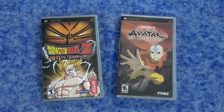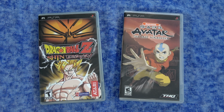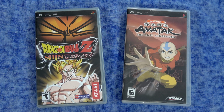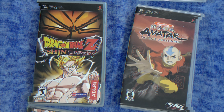I'm also not really into Dragon Ball Z or Avatar: The Last Airbender. I know. For me, when it comes to anime, I'm all about Cowboy Bebop, Trigun, that sort of era. So yeah, I don't know much about these, but again, there are several of these games on the PSP.